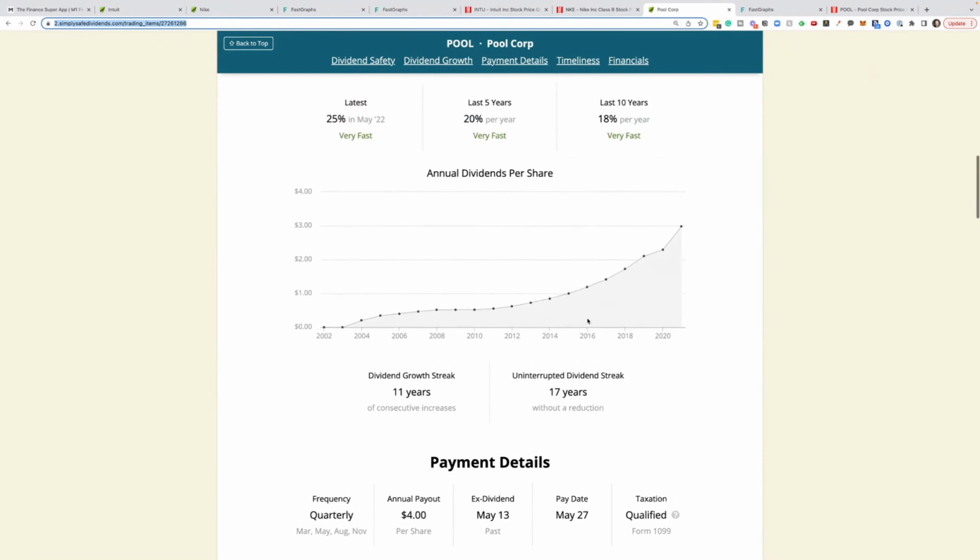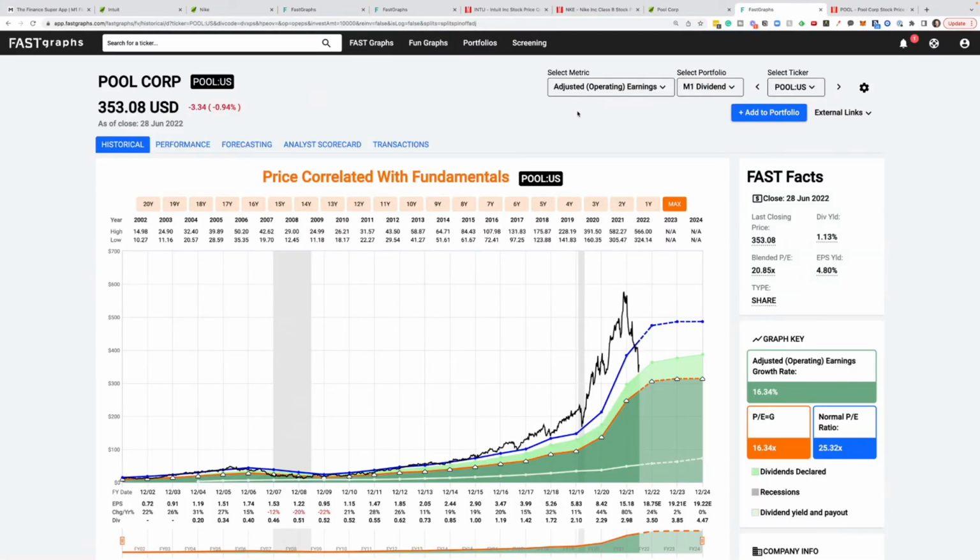So why do I not like this stock? I just believe that there has been a pull forward in demand for swimming pools over the past couple of years. As people were stuck at home, people were bored, I think a lot of that demand has been pulled forward. And I think that with rising rates, it's more expensive to get loans. It's more expensive to either move your house, buy a house, or get a loan for a pool or something like that. If we're in a recession, there's less appetite for that type of stuff. So that's why I think it's risky.